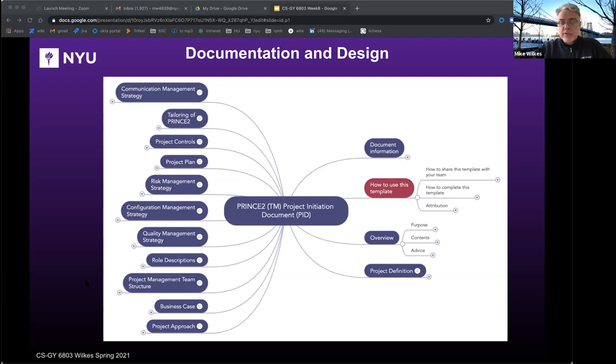Of course, you have aspects of change control that need to be documented. How do you make changes to what you intended to do? Because Prince 2 doesn't just mean you decide what you're going to do and then never change it. You definitely have to take feedback and real-time changes or challenges that come up with your design or your implementation of something.